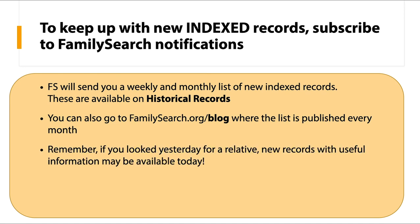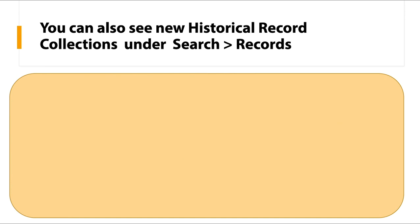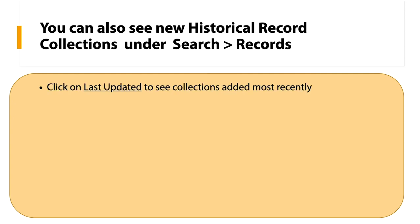Remember, because so many records are being added daily, if you looked yesterday for a relative, new records with useful information may be available today. One big hint in searching: the key to finding your family is location. You can also see new historical record collections under Search and then click on Records. Once you're there, click on Last Updated to see the collections added most recently. I will demonstrate this in a few minutes. Most of these records are indexed, so that is a plus.